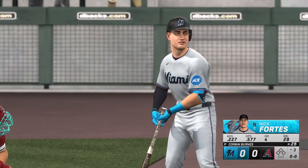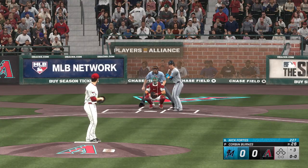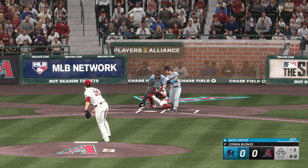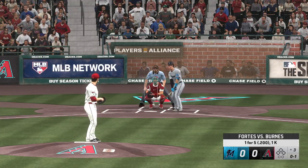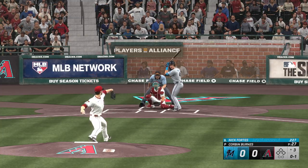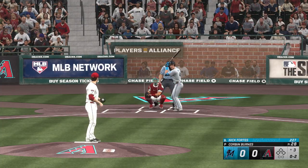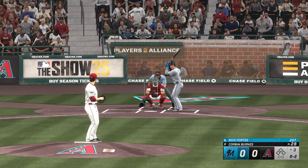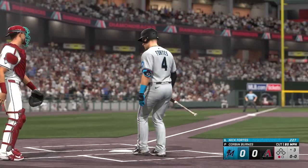And we're back. New inning getting started. Now it's the Marlins catcher, Nick Fortes. Tapped at the plate, but it's a foul ball. And that's in there at the knees. And a swing and a miss. That K is his 3rd of the game.